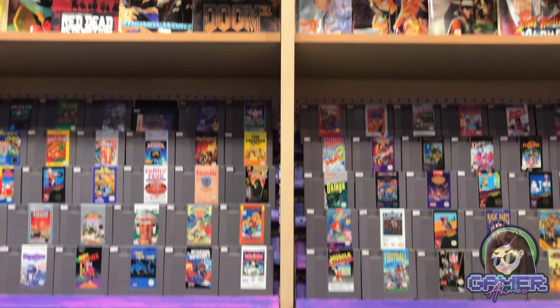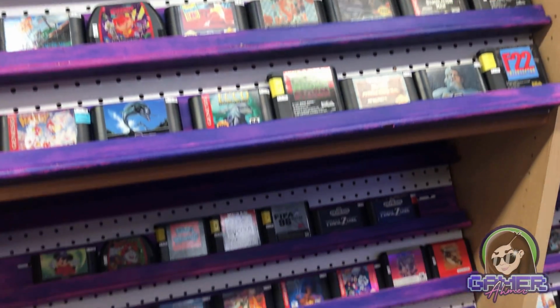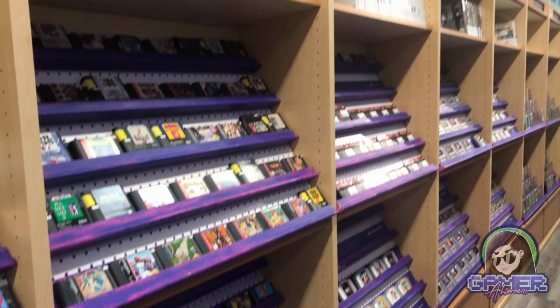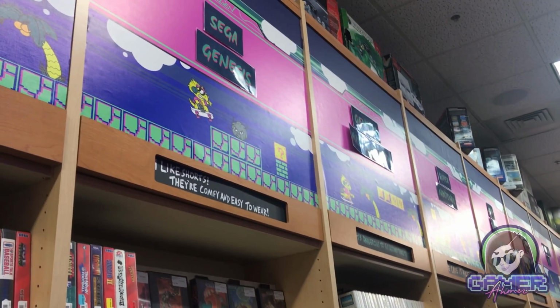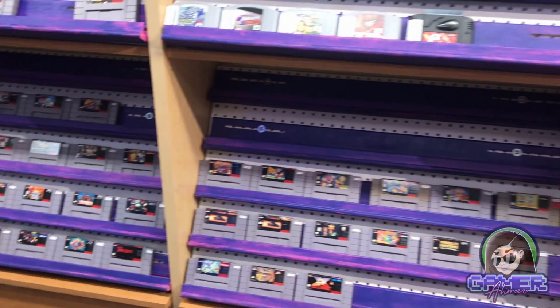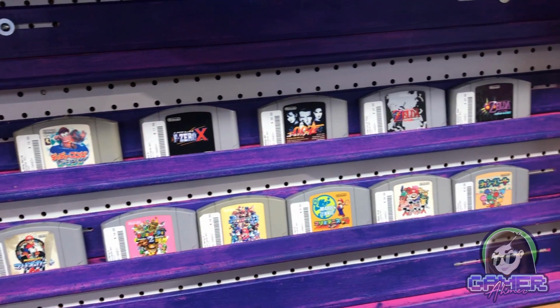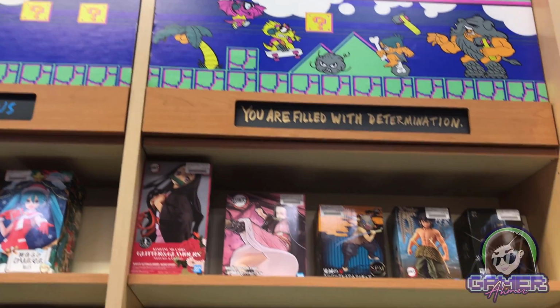Everything was meticulously placed, and it was done very well, as they displayed tons of their cartridge games front-facing so that you can see the label. That way you don't see the spine. I really like how they did that, so that you could see the condition of everything. You don't have to ask to get things out of a particular case, except for the high-end stuff, and you actually got to see the condition of everything and how it was displayed.